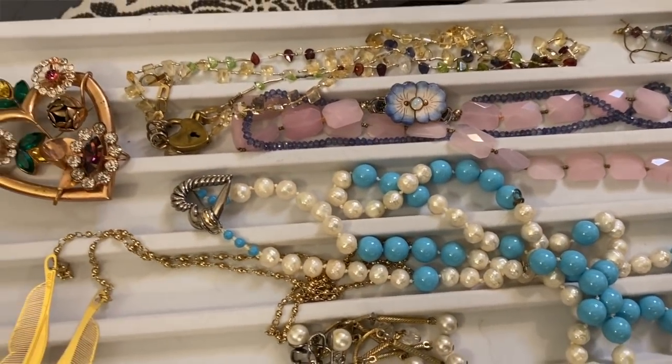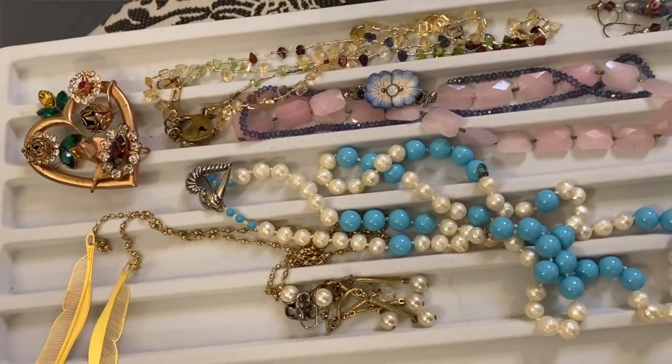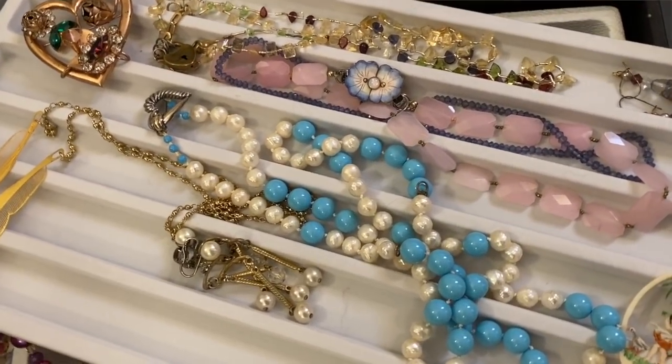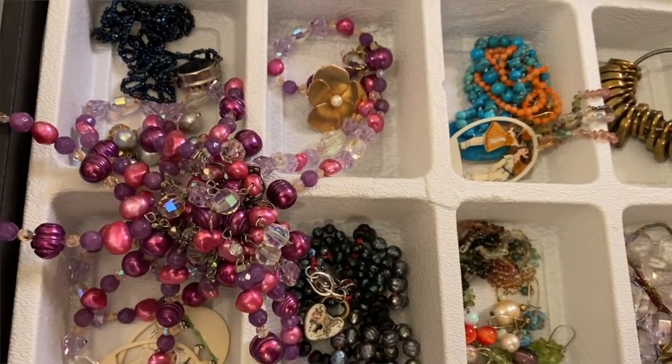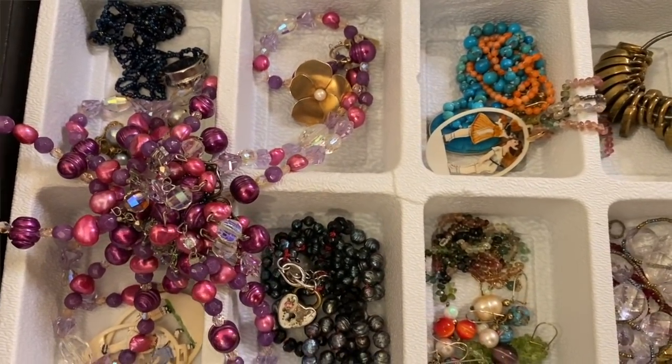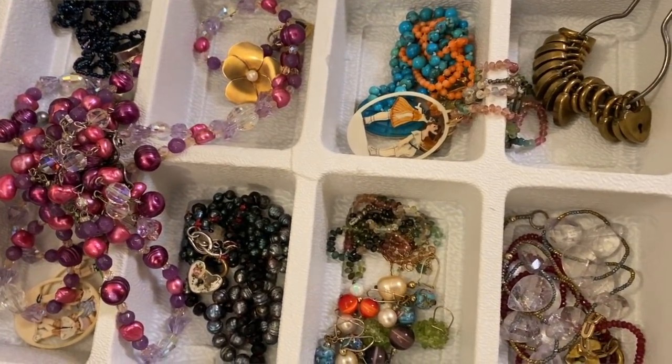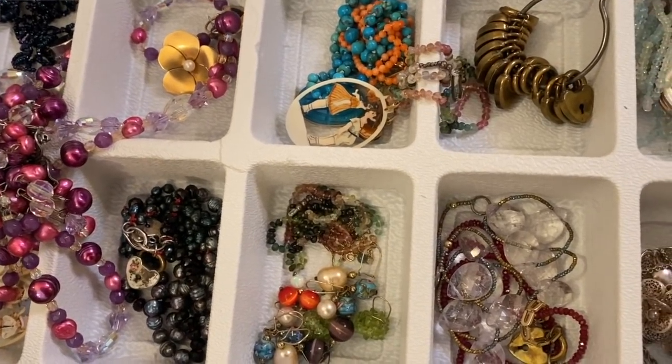So here is everything. It's just what I could find. It's kind of laid out. This is so fun for me because you can actually see the materials that I used, that I repeated, you know, things that I bought, and then I figured out different ways to use them in different pieces of jewelry. So it's very exciting for me. I'm going to start with the oldest first.